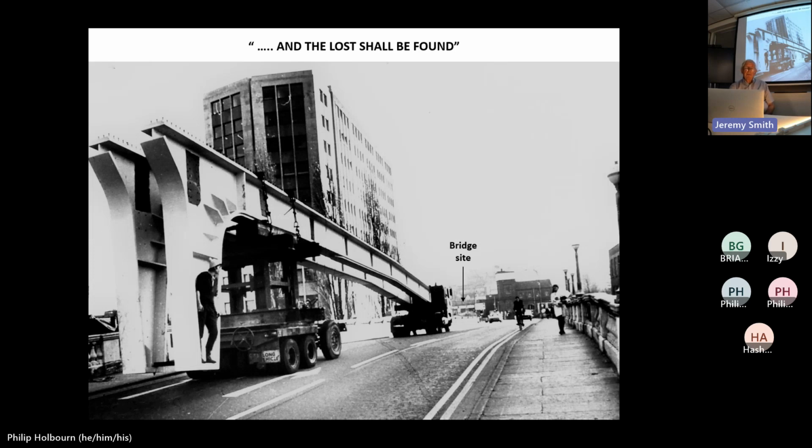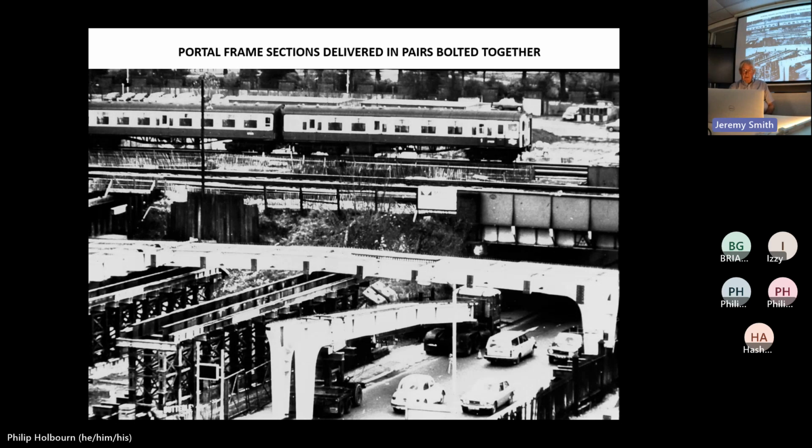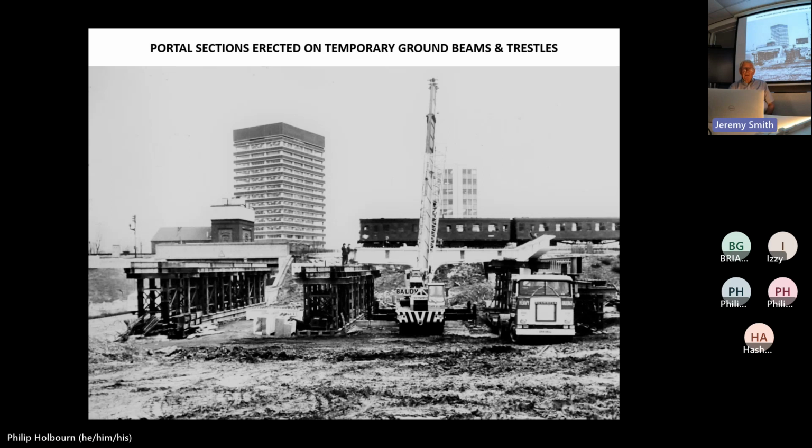And the chap at the back, of course, he's the steersman. I don't know whether it's cold weather or not, but he seems to be quite happy there, steering the rear trolley. And they were delivered in pairs, parked up on the side of the road, waiting for the night closure to erect the sections over the road, and to deliver these sections to the site compound.